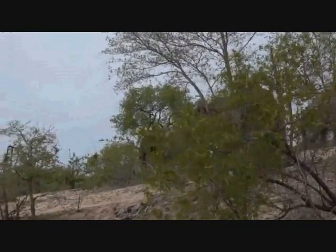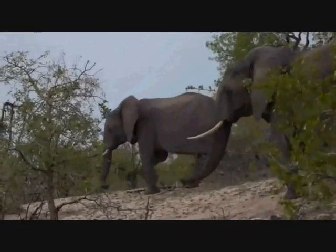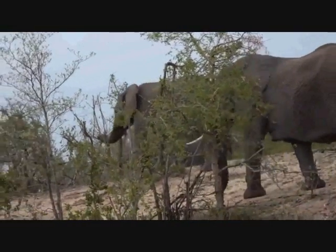Right, we're going to stay with this herd of elephants though and see where they head to. But while we wait to see their next moves, let's go back to Jamie. I'm sure she's dying to say hello to you.